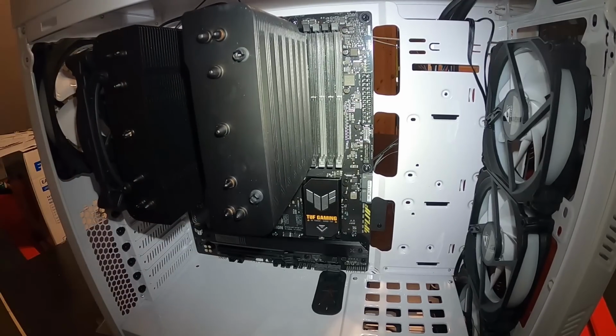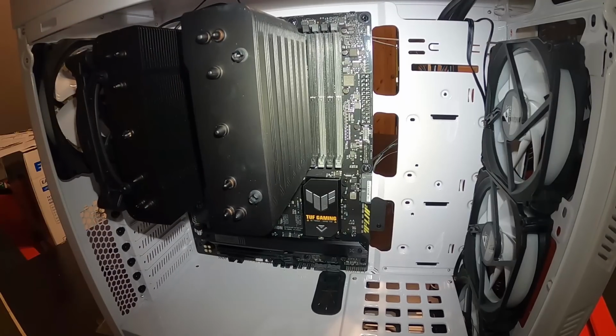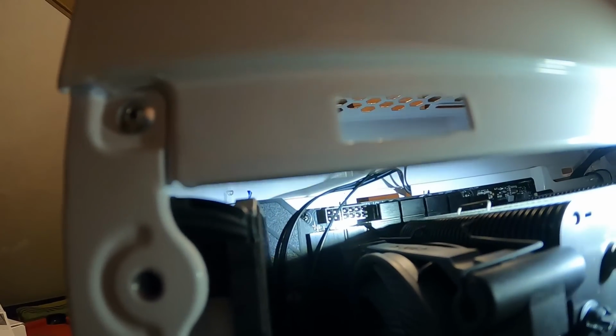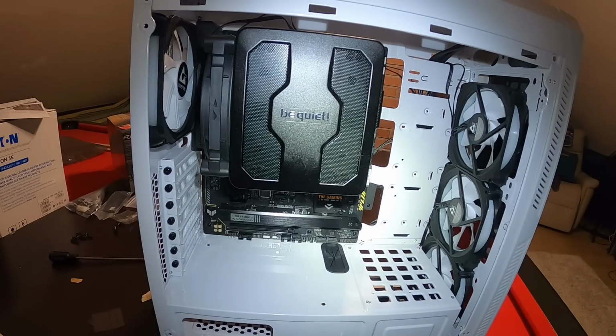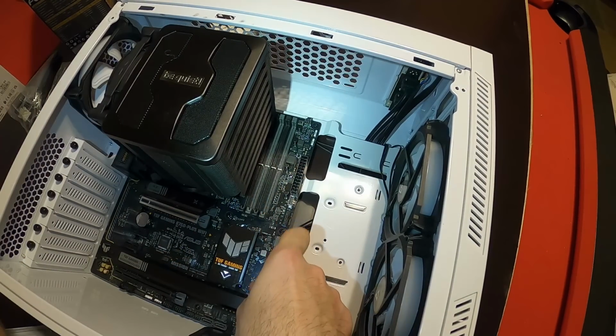Man, you can't install this thing in any smaller case, because you would not be able to close the side panel. You know, I may need to remove the cooler later. I do need to access those pins there, but maybe I can manage. Bro, this thing looks pretty dope. But anyway, next up, let's install that RAM there.